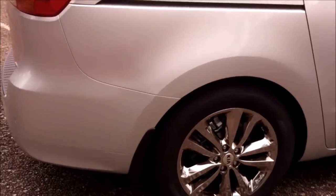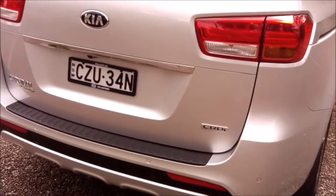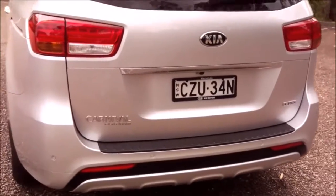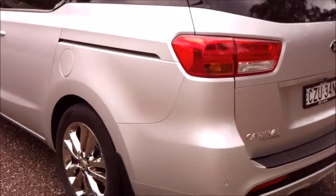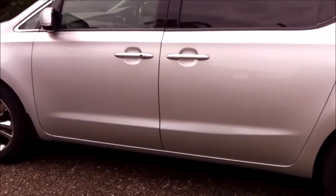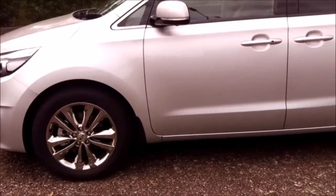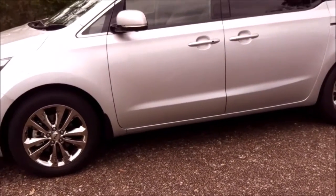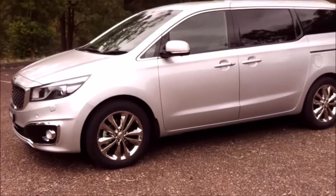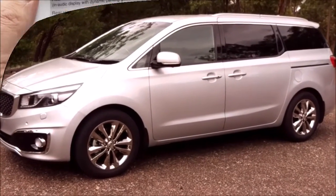2.2 litre diesel in the car, and it's a fairly grunty little piece of work at 147 kilowatts at 3800 RPM, but 440 Newton meters of torque between 1750 and 2750 RPM. Consumption, it's not too bad at all, to be perfectly honest. You're looking at 7.7 litres on the combined cycle according to Kia's figures, 9.7 on an urban, and on the highway you can expect around 6.5 litres of diesel for every 100 kilometres.